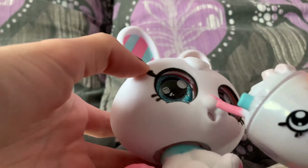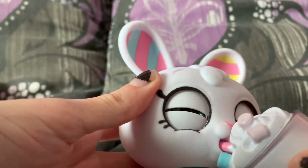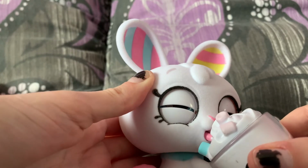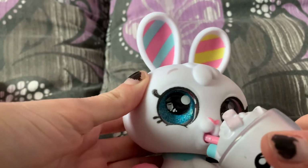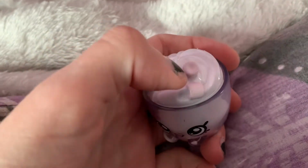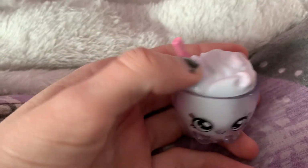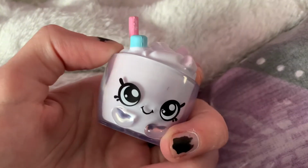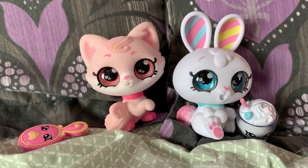So you just give her the straw. And look how cute! OMG, you guys, her ears do move. And this is her little marshmallow drink. There's the little mellows right there, a pink straw and a blue mellow. How cool is this? These are the cutest little pets ever.